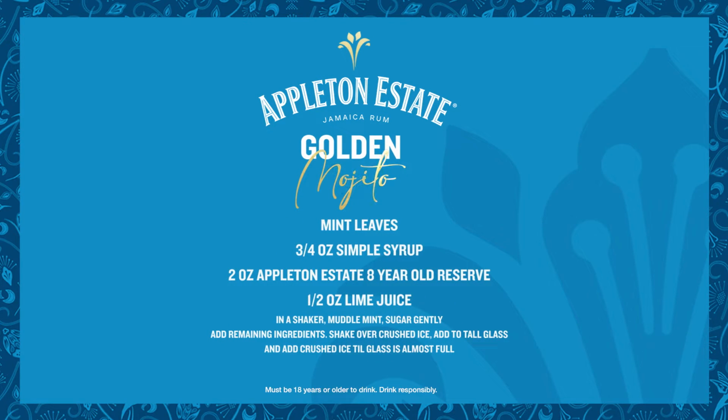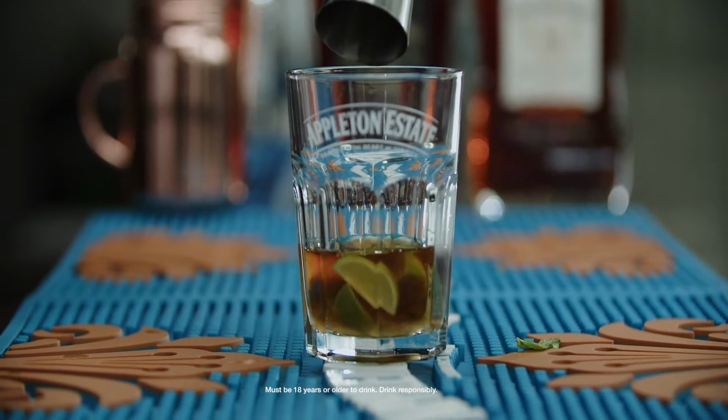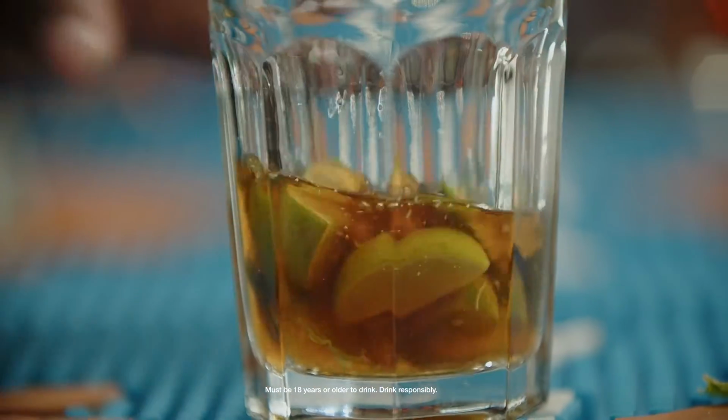Typically your mojitos are made with rum that has no color, and in this case we are going to be taking that mojito up a notch, really making that mojito sophisticated by using the Appleton Estate 8-year-old reserve, which will add a whole new level of complexity to your mojito.